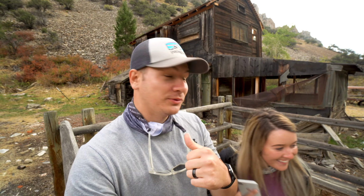And by the early 1880s, there were around 300 people living here, and they had their own general store, post office, everything to kind of create their own independent little civilization out here. Right behind us is an old abandoned house, we believe. And it's really awesome because this whole place is abandoned, and Ashley's gonna tell you guys why.